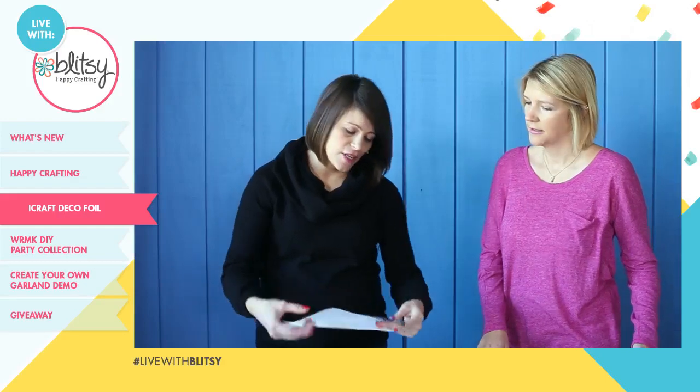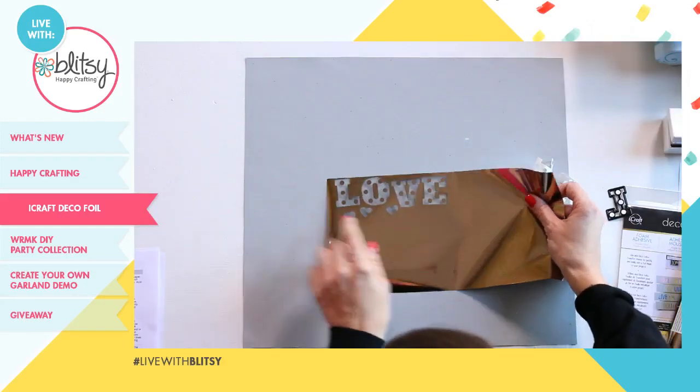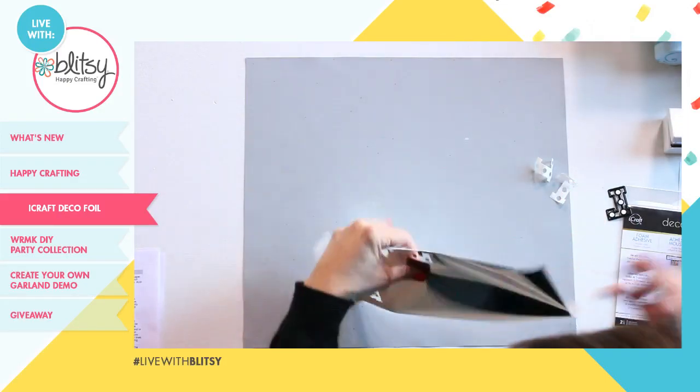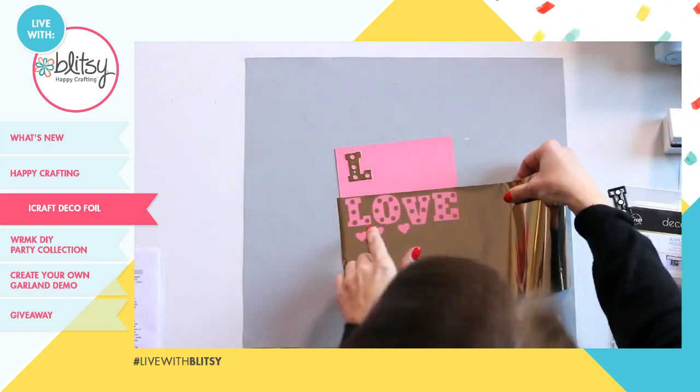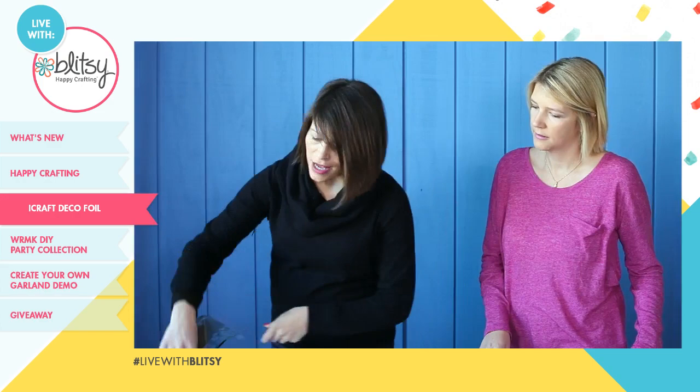So easy. We don't need any special tools or anything. No, you just use your die cuts. Exactly. And you can see here, even the negative is pretty. So you can even cut that out and add it on top of a piece of paper.